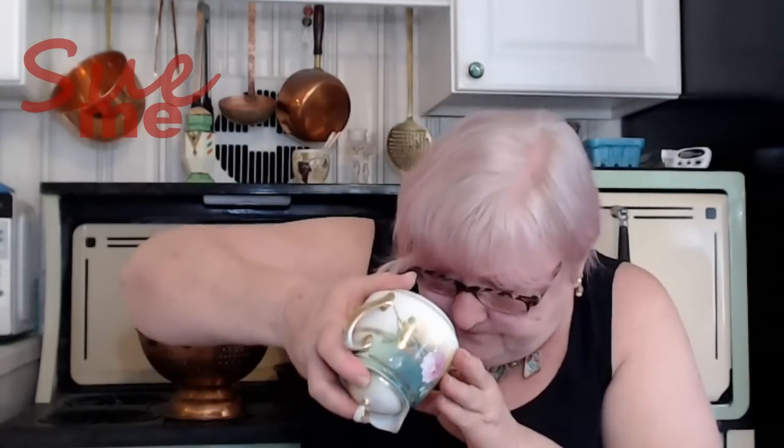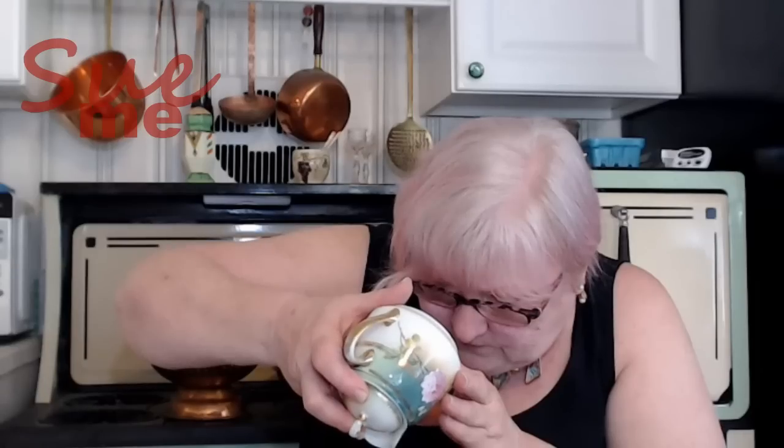Here is, what are you? You are German covered creamer. Again, an orphaned piece, but I find them to be remarkably useful. This is a very nice piece. I like the colors. Just a sweet little covered creamer. But that's not the only creamer I got. This is a nice piece, but let's take a look at the invasion of the Czech creamers.